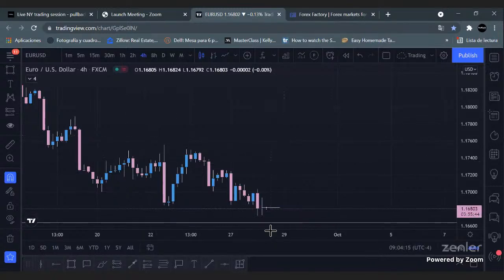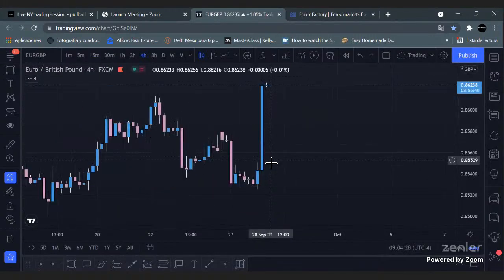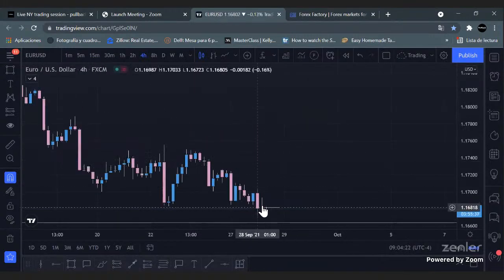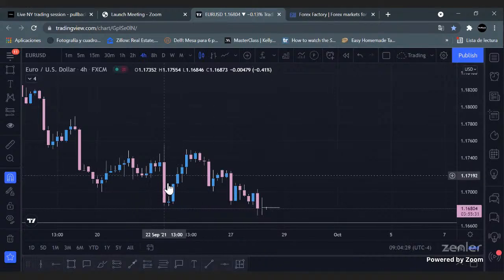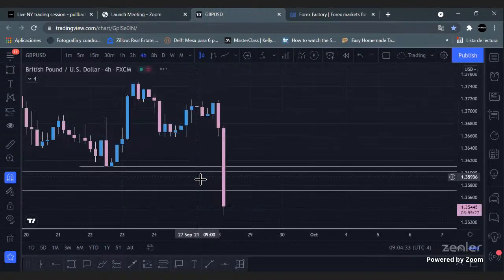Euro does look like it's gonna come down though. Looks like it's just waiting there for the news event, like in about 1 hour. And that news event should send it down with a big candle just like this one. So we'll see.